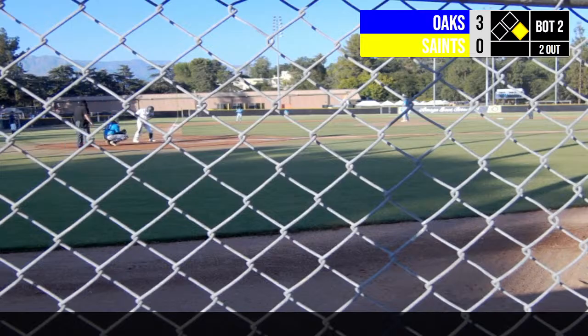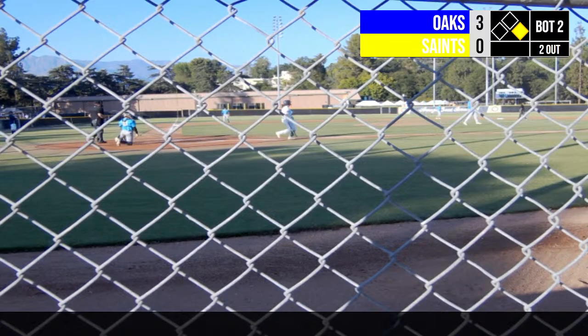Well, that'll bring up J.J. Kinnett, the catcher for the Saints. 2 outs. There's a shot, just foul outside of first base bag. And that ball does hit the first base umpire. Hits off his foot, but it was foul, so.